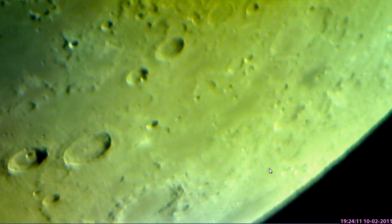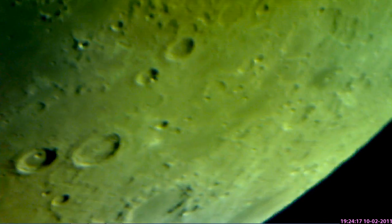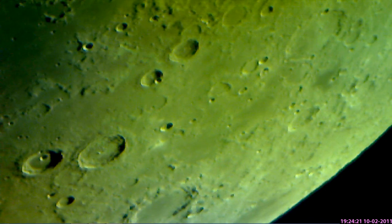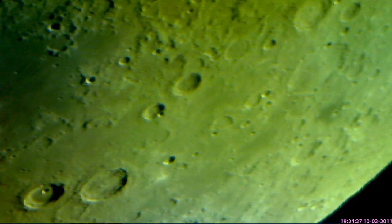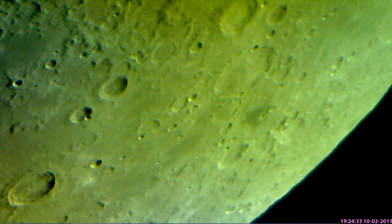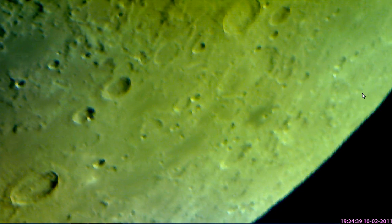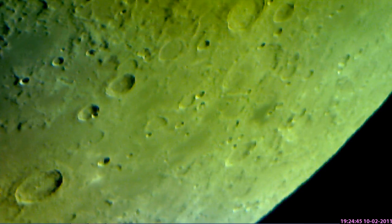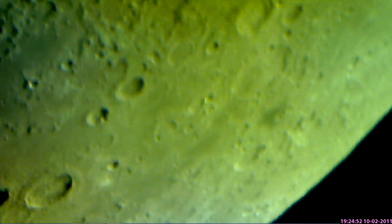I think that's that crater we were looking at the other day, I'm not sure what it is. Let me turn the exposure down just a little bit so it brings out a little more detail. If I have the exposure up too bright, then this thing washes out. I've turned off automatic exposure because I get more control over it. It's staying remarkably in focus.